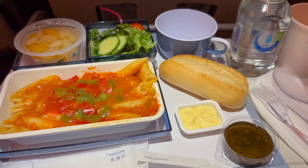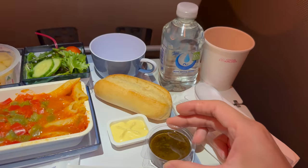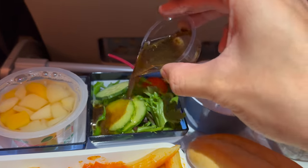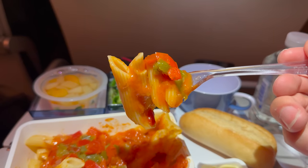For main course, we've got a capsicum or bell pepper tomato pasta. On the side, we've got bread and vegan butter. For the salad, you've got this vinegar dressing. Cutlery is plastic and disposable, and every meal comes with a small bottle of water.